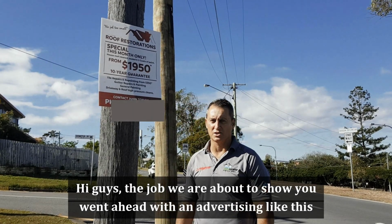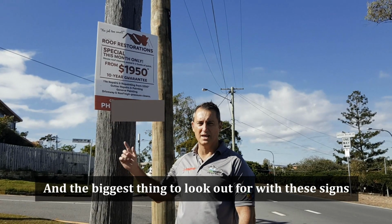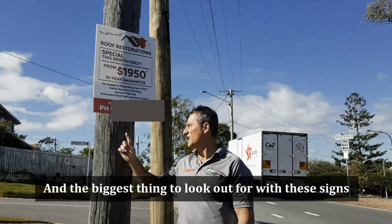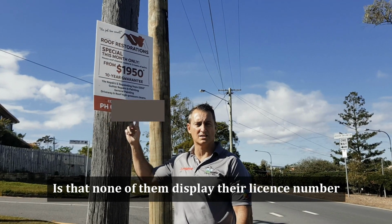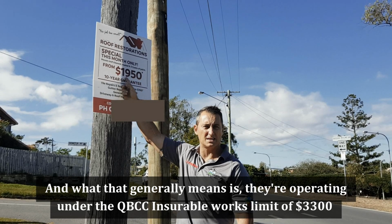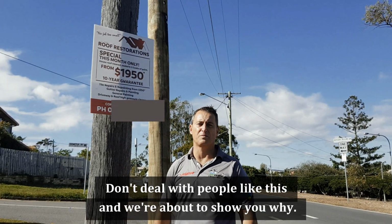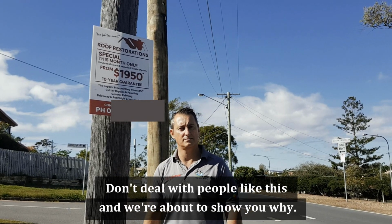Guys, the job we're about to show you went ahead with an advertising sign like this, and the biggest thing to look out for in these signs is none of them display their license number. What that generally means is they're operating under the QBCC insurable works limit of $3,300. Don't deal with people like this, and we're about to show you why.